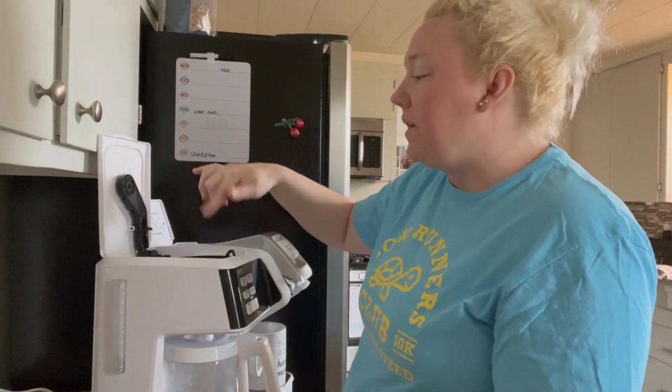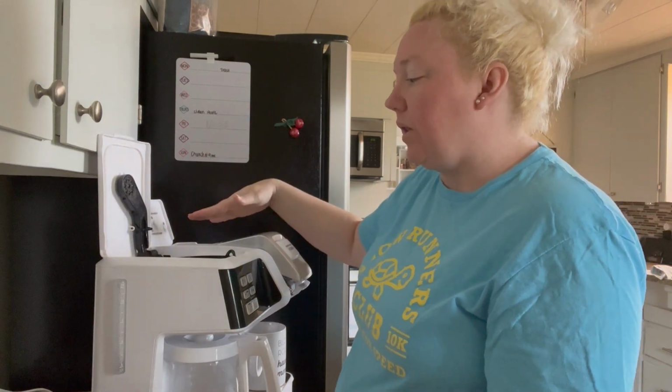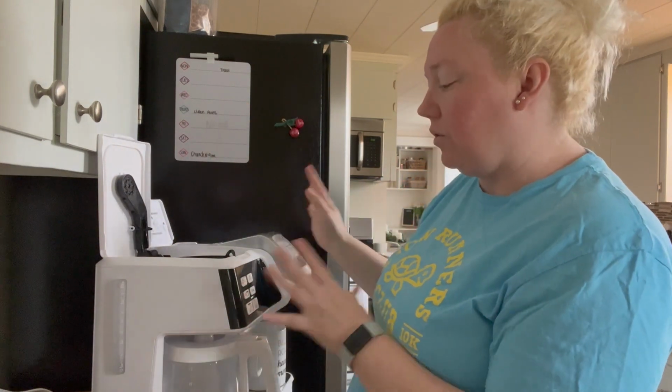So I basically will alternate, so I'll fill up both sides with vinegar, run one, and then when that one's done, I'll run the other because you have to do one at a time. So let's get started with that part.